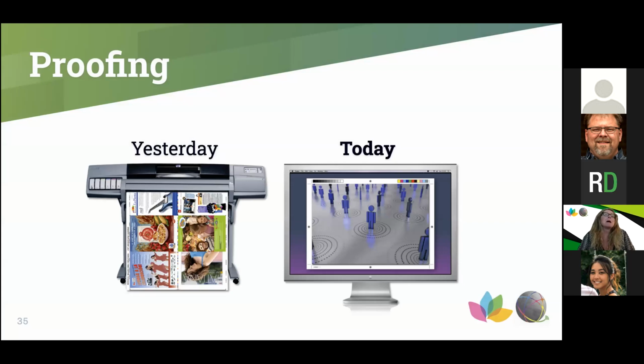So basically what we're telling you is this is the proofing of yesterday, and digital color proofing is the proofing of today. The next wave in that history.